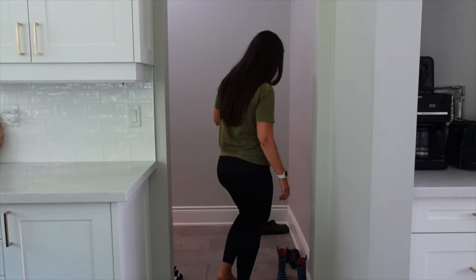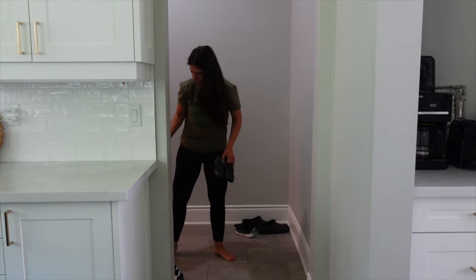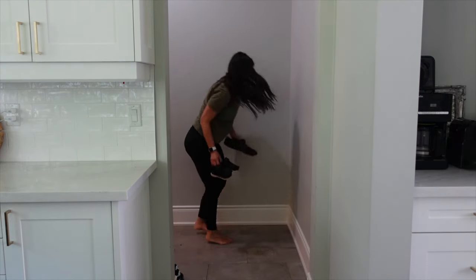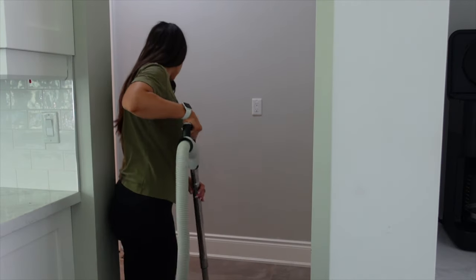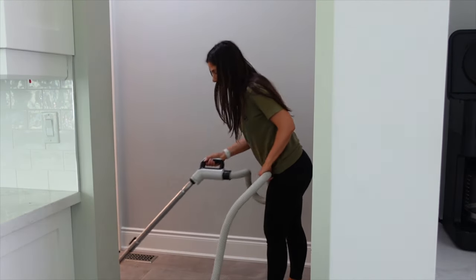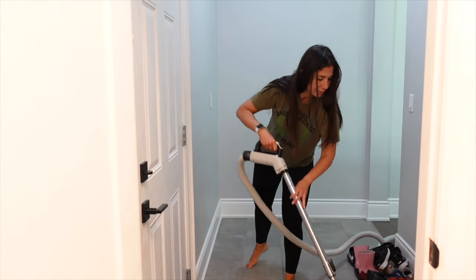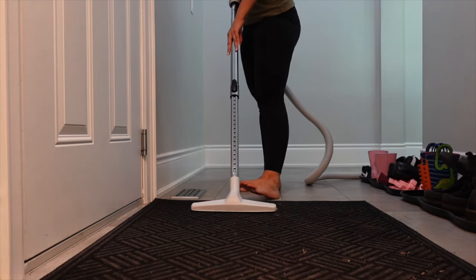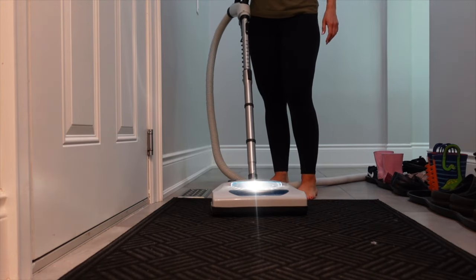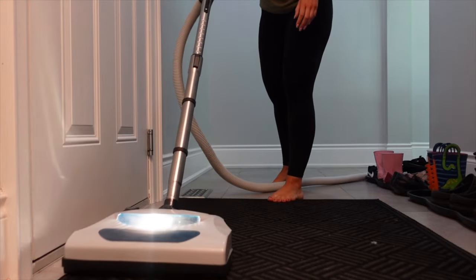This area here is our mudroom, which leads into the garage and the powder room. And there's always so much sand and rocks that come in from outside and from the garage, and they get stuck on our little carpet here that we have in the front door. So I do have to regularly vacuum that as well. I usually will do the regular vacuum just on top of it, like really fast. But this time there was some stubborn debris that was really stuck on, and so I took out the carpet beater and that helped me clean it much easier.